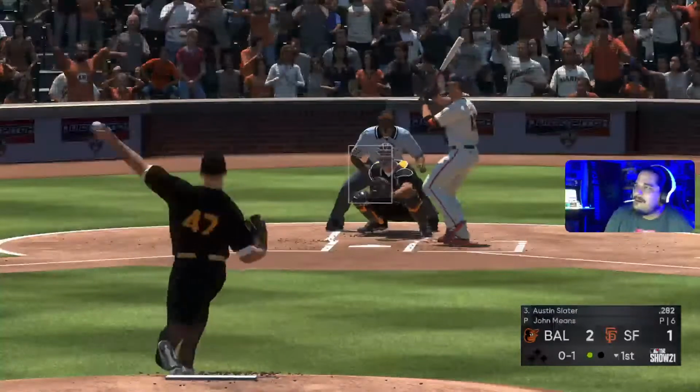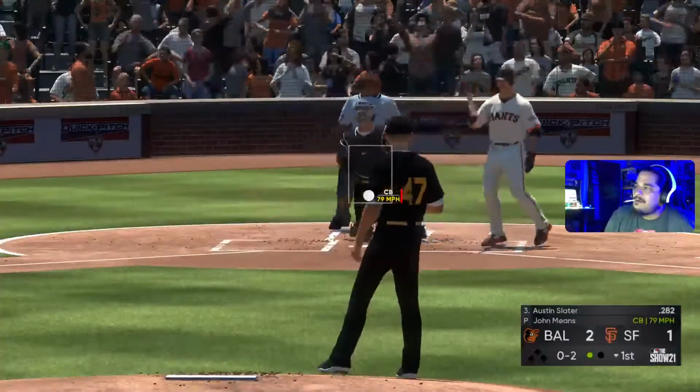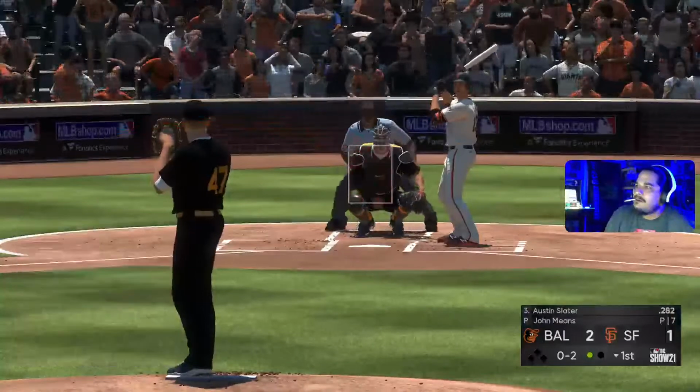This guy is simply one of the best in the game right now. There's not too many guys that take a beautiful hack like that in the league.